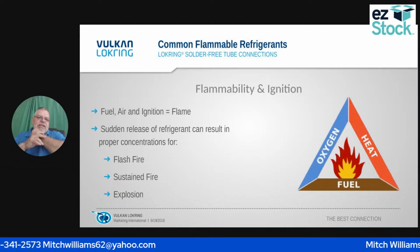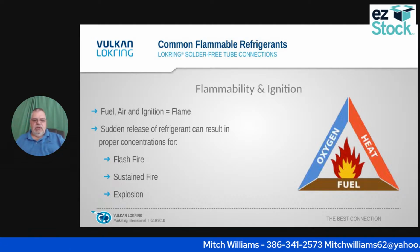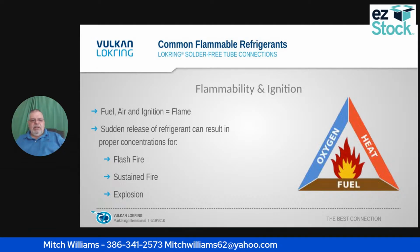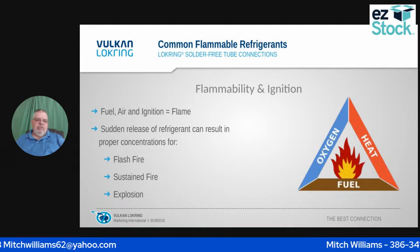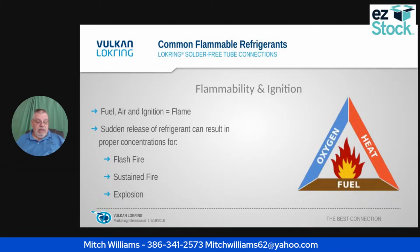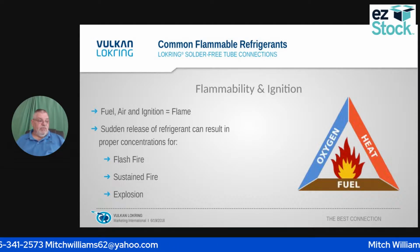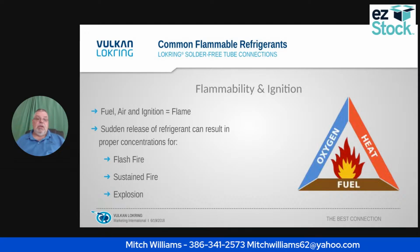If I take and vent this out into the kitchen, I run the risk of having a flash fire, and if I'm not really careful, I'm going to have a sustained fire. If I don't have my fire extinguisher right there with me, I could have a sustained fire. It can get to a point where it gets so hot that it's just going to explode.